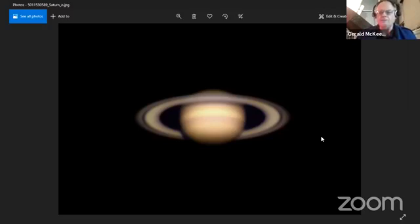It does have one really big moon, the moon Titan, which is one of the few moons in the solar system that has an atmosphere. In fact, it has a very thick atmosphere consisting of a lot of methane and nitrogen. And one of the interesting things about Titan is that because it's so cold, methane actually turns to a liquid and it rains on Titan. And there are lakes and streams on Titan that are not water. They're liquid methane and liquid ethane. So very different place to be.